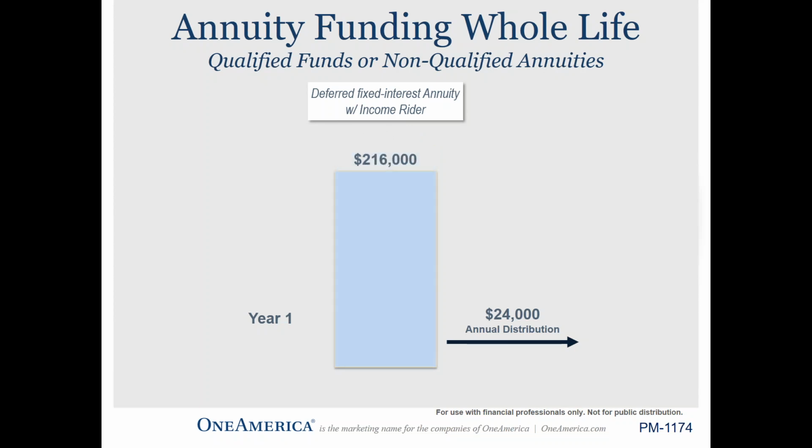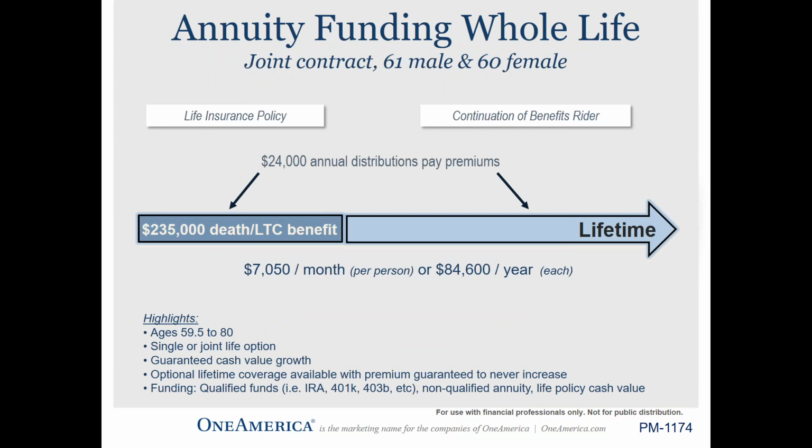Now, as the income payments occur, you're going to see the value of the annuity drop until there's nothing left in the annuity after 10 years. Now, here's an example of what that might look like from a benefit standpoint for the same couple.